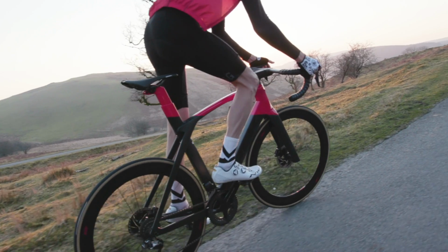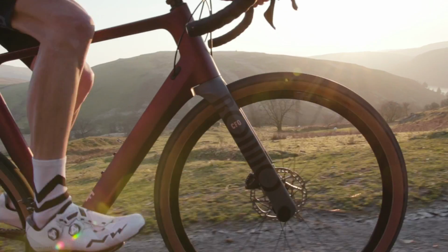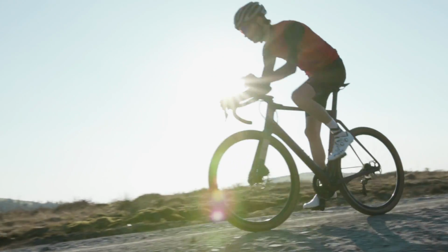And then amongst the 75, there was one bike that really did stand out above all the others, and it takes our accolade of BikeRadar's Road Bike of the Year. That bike is Rondo's HVRT CF0.